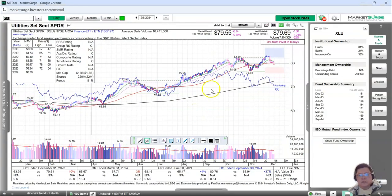And same thing with the utilities. It has also gone into downtrend mode. You can see it couldn't even come back up to Thursday's move, and it dropped even lower. So this is not a good sign. It appears that most sectors are actually not doing as well, even though we have a new high on the S&P and Nasdaq indexes. But you can see underneath, lots of sector areas are not doing as well right now.